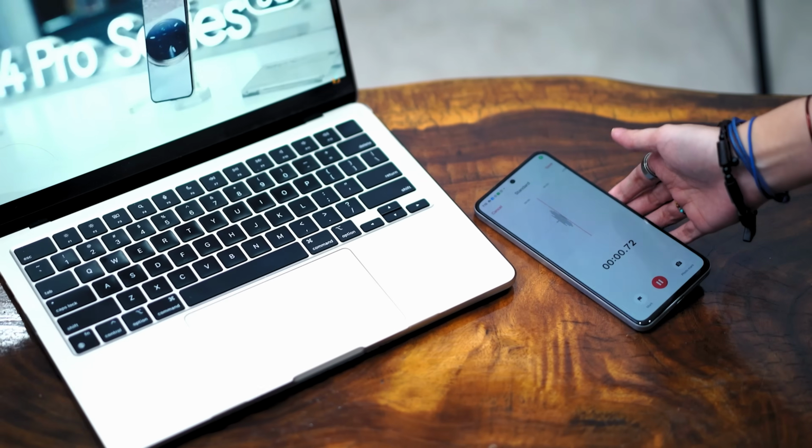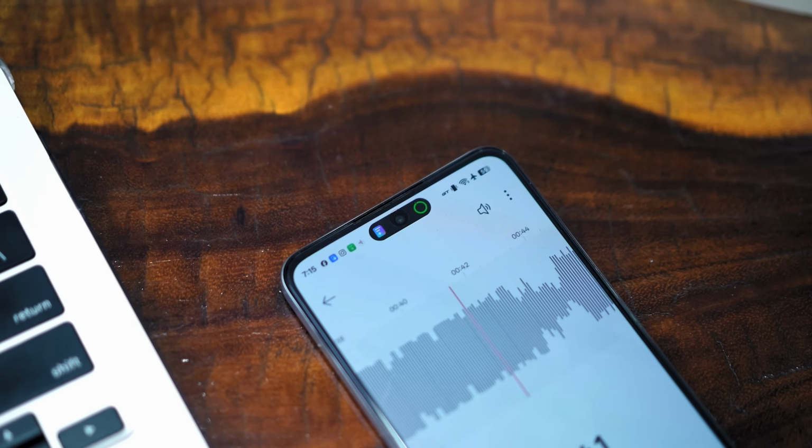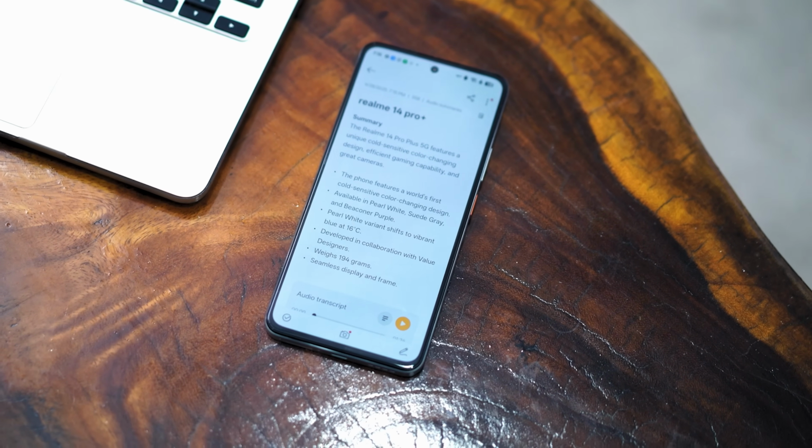The Realme 14 5G also has AI summary and circle to search features. As for update policy, we don't have any official information about the software support for now, but on a historical basis, Realme usually provides 2 to 3 years of software updates.